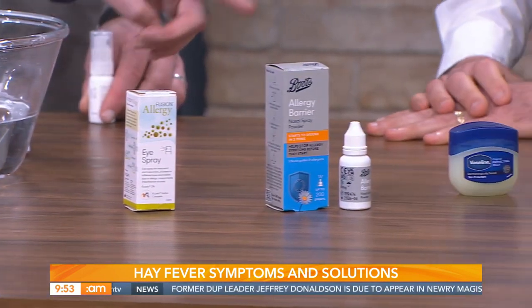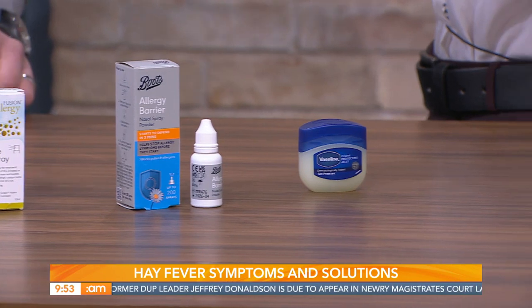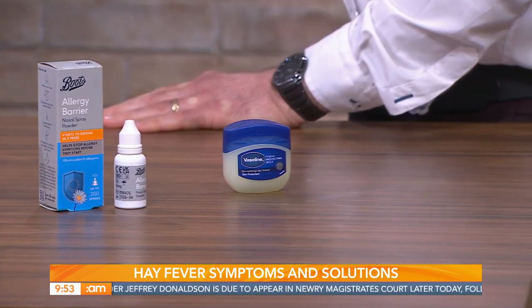And there's just a very simple one. Even the simple one, Vaseline, just literally rubbing it into your nose, just to trap the pollen before it goes in, and even wraparound shades. There are all sorts of tricks.